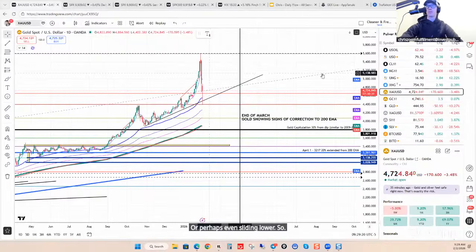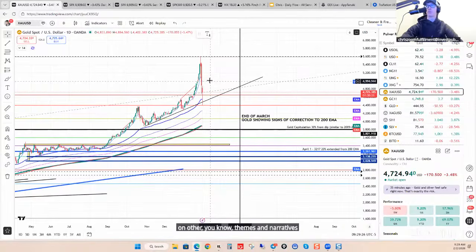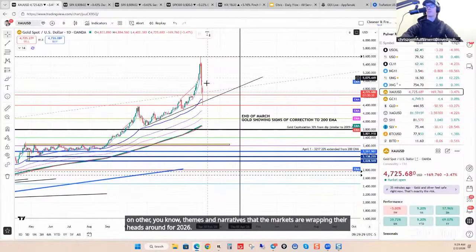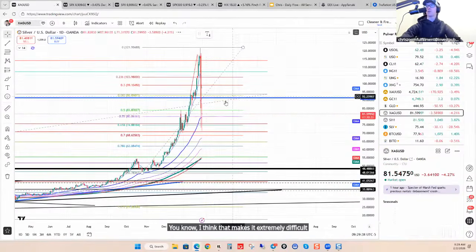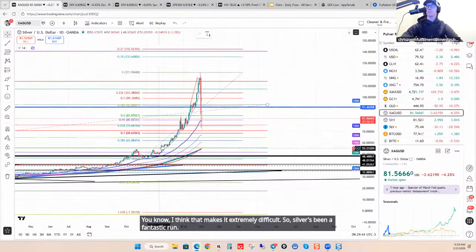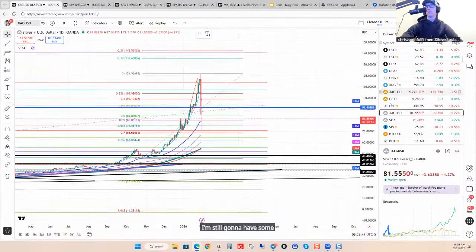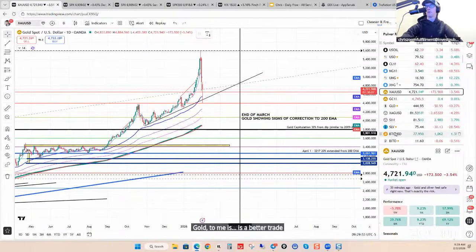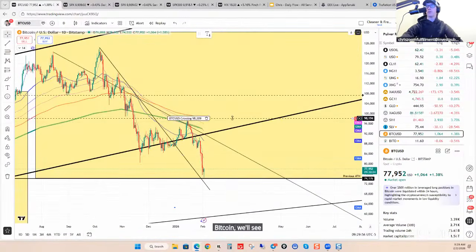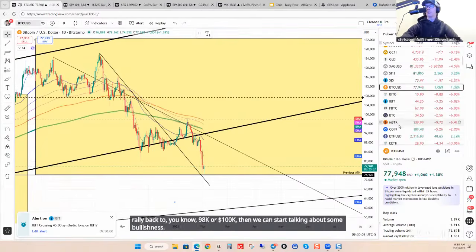So I'm prepared for this type of stuff to happen on individual stocks, on other themes and narratives that the markets are wrapping their heads around for 2026. It's going to be a constant head on a swivel, chase, chase, chase, which I don't want to do. I think that makes it extremely difficult. So silver's been a fantastic run. I've taken a lot of silver profits along the way. I'm still going to have some allocation into it, but more is given to gold. Gold to me is a better trade, bigger picture. Bitcoin, we'll see. If there's a bullish pattern, we need to see a Bitcoin rally back to 98K or 100K, then we can start talking about some bullishness. But right now, it's just not the environment for it.